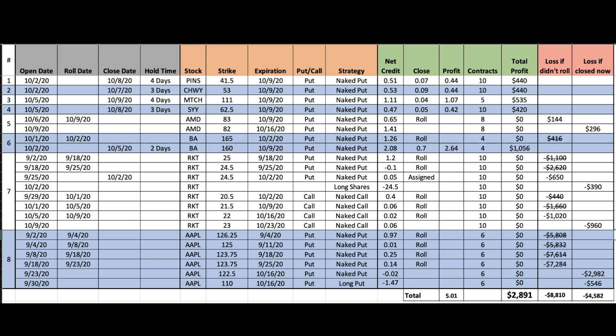So the first two trades were trades that I put on the previous Friday, October the 2nd. You can see the first one is PINS, and I sold the 41.5 strike expiring on 10/9. I got a credit of 51 cents, and I was able to close it out after 4 days at 7 cents for a total profit of $440.